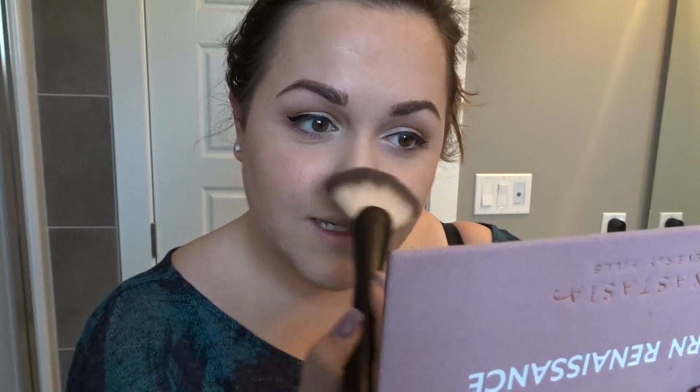A little bit on my forehead, but mainly on my cheeks. I will put some on my nose. I like that little glowy nose. Look at that. And then the Cupid's bow as well. I like to put it just in my mouth.